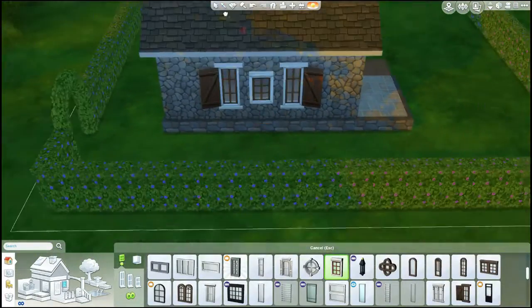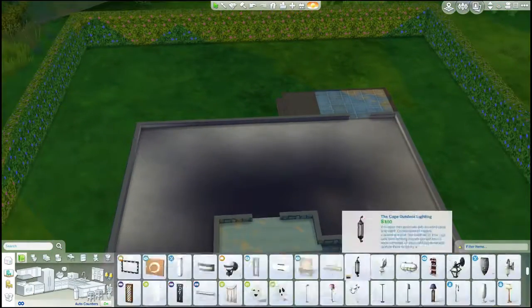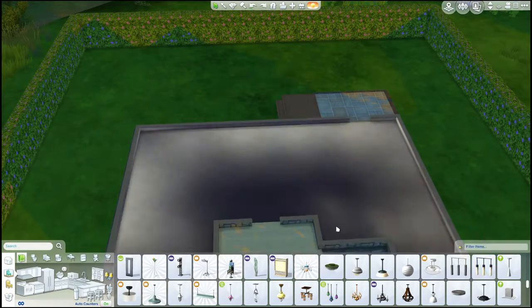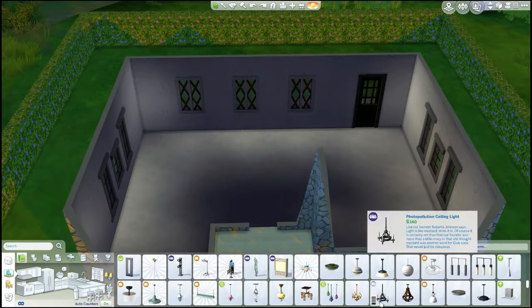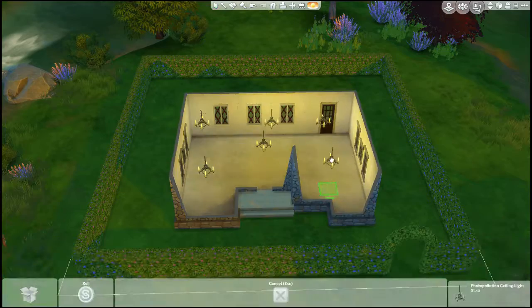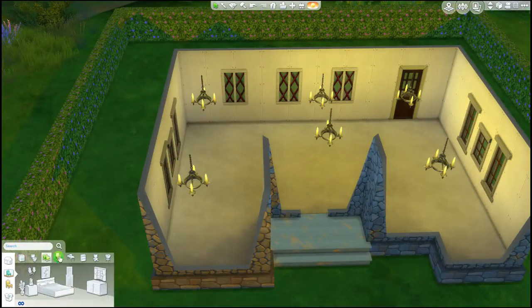And I actually ended up making the house 2 levels. How can I fit everything I need down here? And I'm messing with the lights right now, and then I found this really cool one with candles. I'm using that one. See, look at it. It's candles. It's perfect. I love it. It's amazing. I actually really like this house.